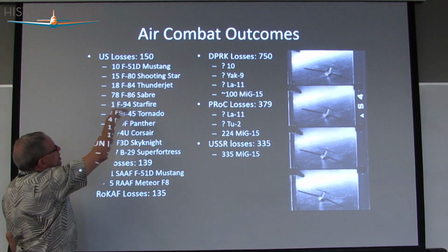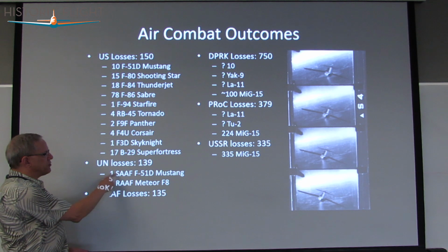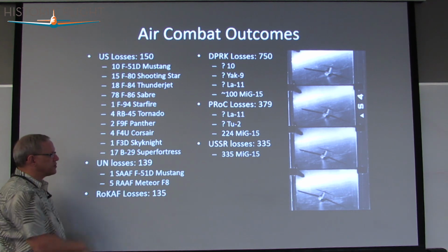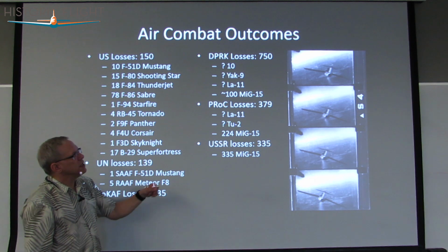And then you can see there's a variety of ground combat aircraft that were down when the MiGs managed to make it through the barrier, the F-86 barriers. In addition, the South African Air Force lost a Mustang, and the Royal Australian Air Force lost 5 Meteors. And then, of course, the Republic of Korea Air Force lost 135 mostly ground attack aircraft.